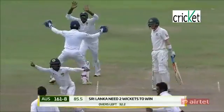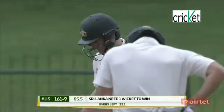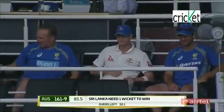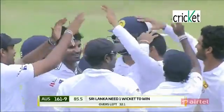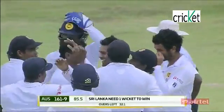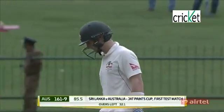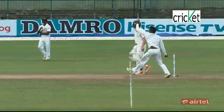That's got him. No need to ask the question. Big nick and the first wicket, first test wicket for Dhananjay De Silva. That one slid on. Everyone knew it, even we heard it. Big one, very big wicket, and couldn't have come at a better time when Sri Lanka have been struggling.